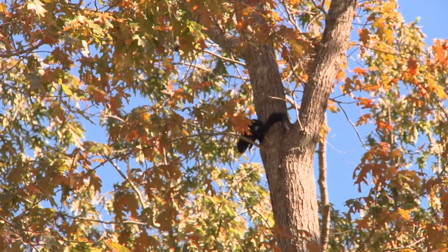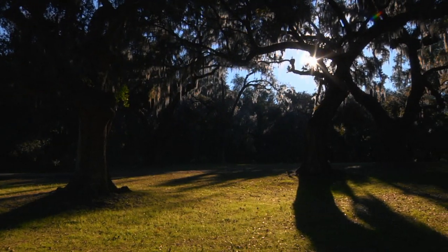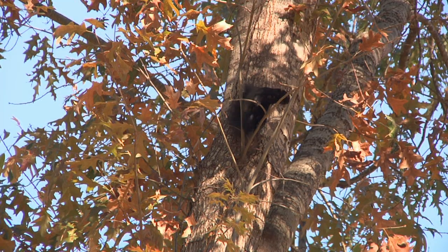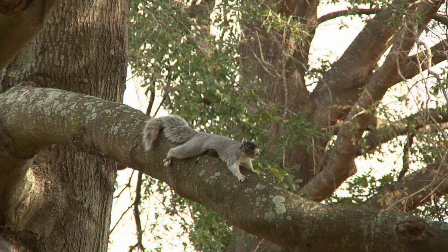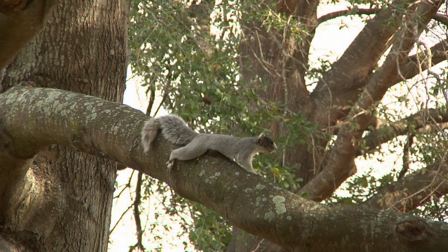Fox squirrels can be kind of gray and white, or they can be jet black, and pretty much anything in between. One of the reasons that fox squirrels are in this habitat is because of these big live oak trees. And these things are just riddled with cavities. Fox squirrels are cavity nesters. And so what they'll do, especially during the winter when it gets really cold, is they move into these trees, they stuff them with leaves and things like that. And that way it allows them to stay warm on even the coldest winter days and winter nights.